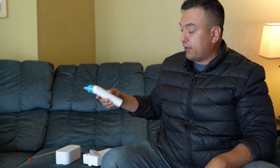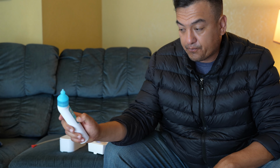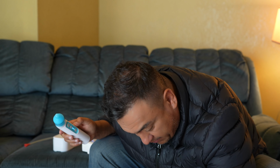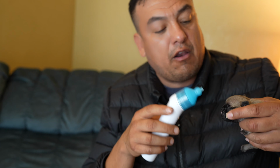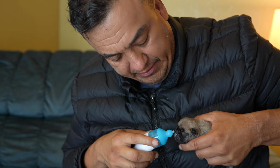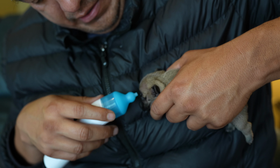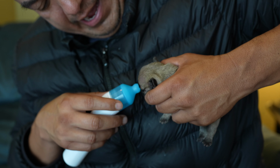With that being said, with this little device here, as soon as you notice the puppies are eating and starting to get really full, I turn it on to the highest level, 1, 2, and 3, and then I grab my little greeter. Unfortunately, we did this already, but you just put it right up at the nostril, right there. Oh, mama's getting it. Oh, actually, we got some.